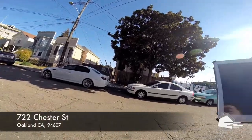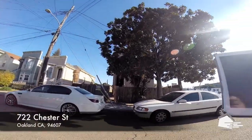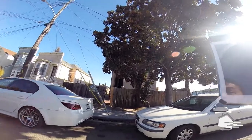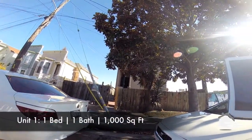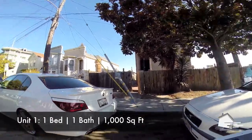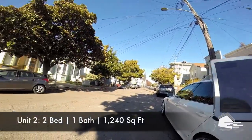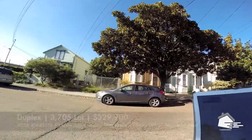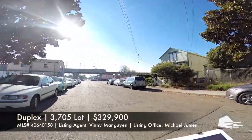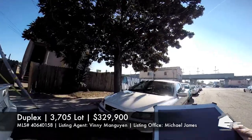This is Vivo Property Tour for 722 Chester Street in West Oakland. This is a new duplex listing with two units. Unit number one is 1,000 square feet with a one bed, one bath. Unit number two is 1,240 square feet with a two bed, one bath. Total size 2,240 square feet. Built in 1885, 3705 square feet lot size.